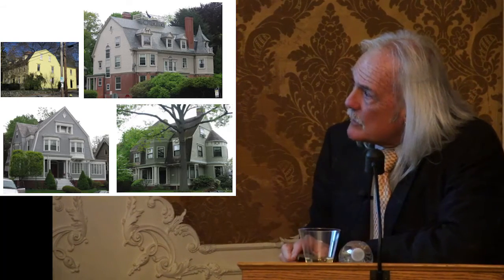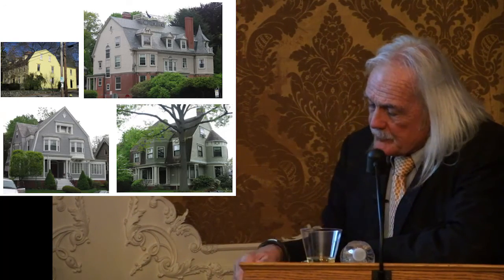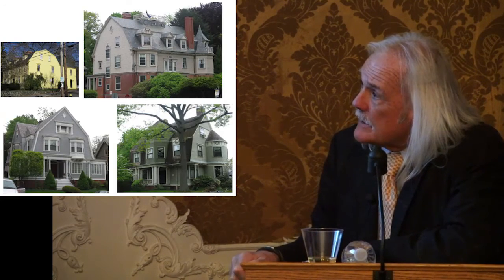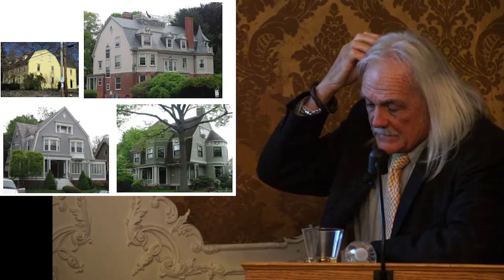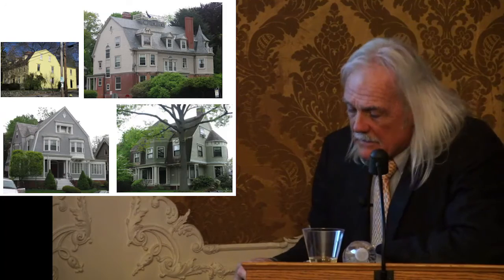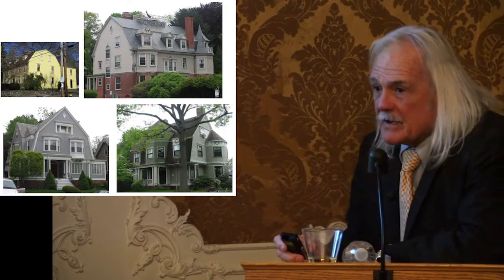And then I think some of the most vigorous architecture in Providence, to my eye, is this sort of colonial revival inspired Queen Anne houses. So, is the best way to put it.